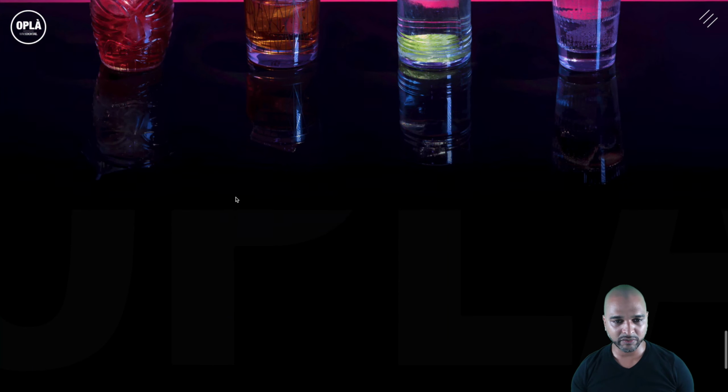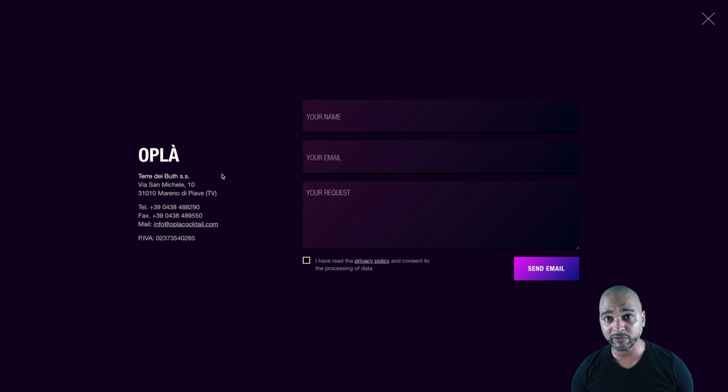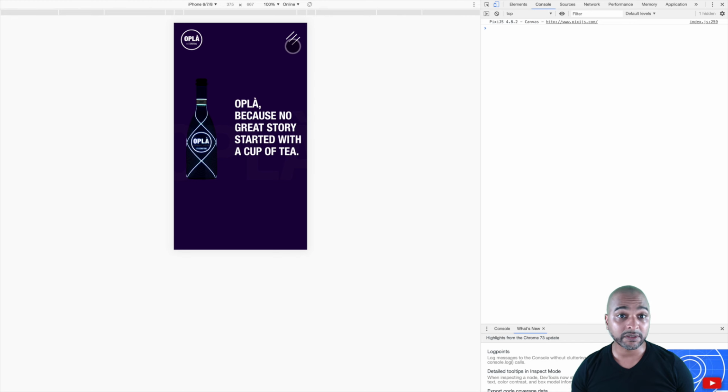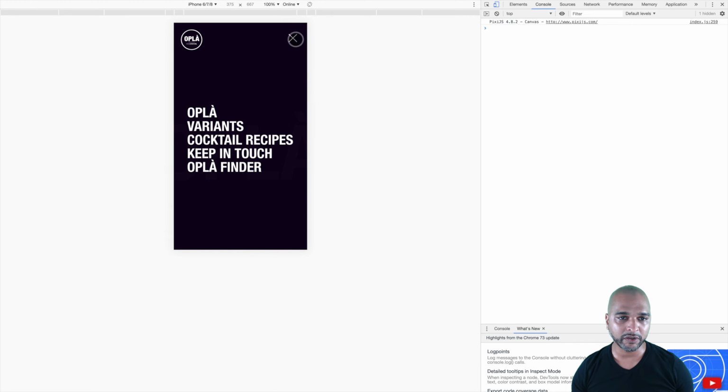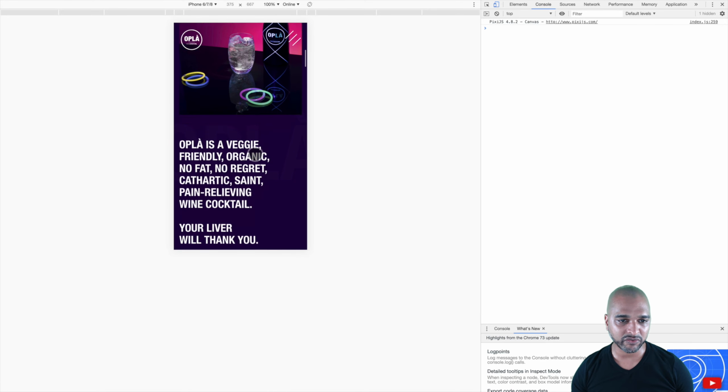Okay, so we're reaching the end of the page, and you have the contact us, and when you click, you just have an overlay with the form. Now let's have a look at the mobile version. Same thing for the navigation icon. The menu still works great.